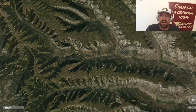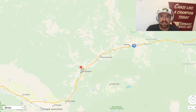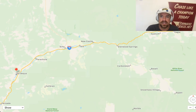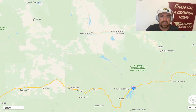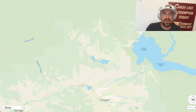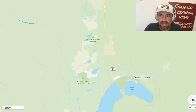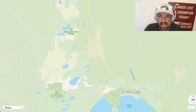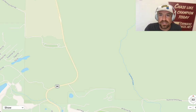But now let's take a look at the East Troublesome Fire scar here and look at some of the intercept candidates out there. Here is the Granby area. And so most of this fire was off to the northwest of Granby and to the west of Grand Lake, also to the north of Grand Lake. So here is a creek right here that flows into Grand Lake, Tonahutu Creek. That one flows off to the north.